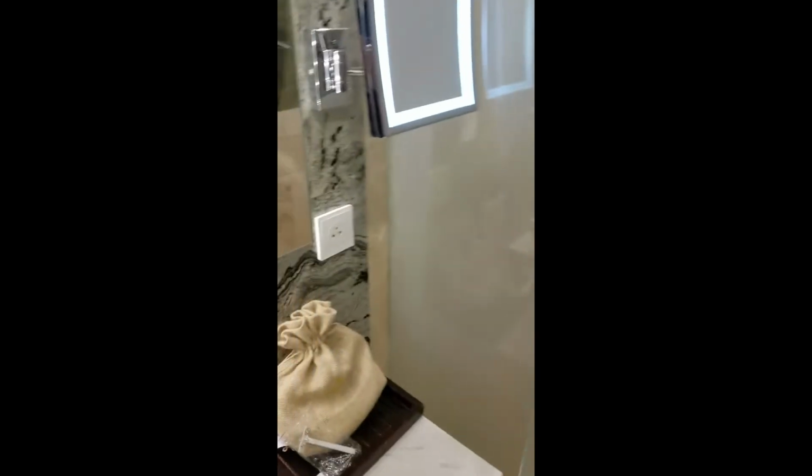Can you see that way? Yeah, not a lot of room. So you have to be careful you don't hit your leg or your hip on the counter, right there. So, just wanted to give you that little update, that you have to be careful getting into the shower.